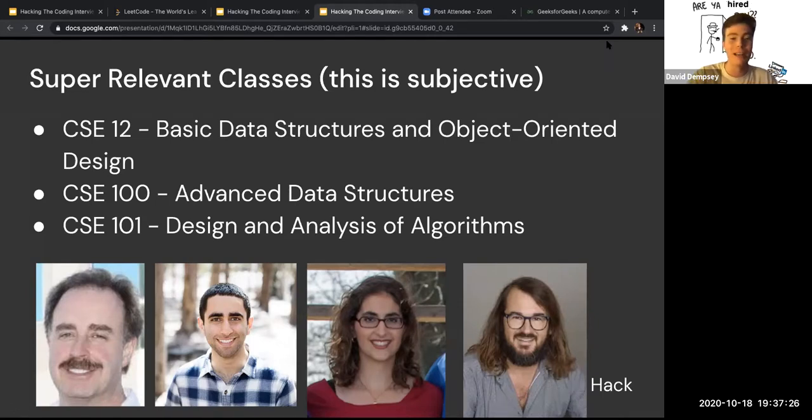Another really important class is CSE 100. I left my favorite professor here, Professor Nima Moshiri. So, advanced data structures. You really want to know your data structures inside and out because when you solve a problem, chances are there's probably a data structure to solve it with, if it's not a DP problem. So you really want to make sure you understand how to use your data structures, when to use them in the right place, and time complexities. All that is really important for interviews.